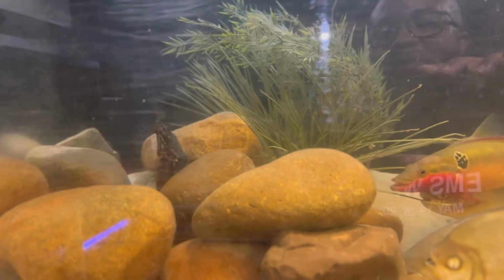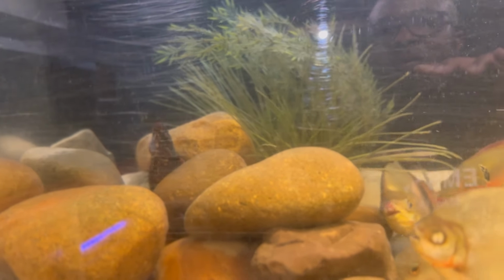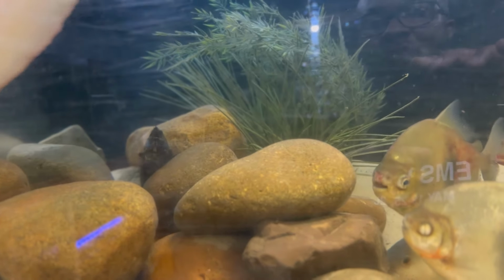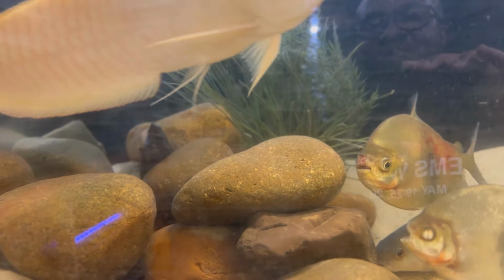Why are you doing all that? Maybe I should throw some food in here to see if you... Because I hope you're not stuck. I hope you don't have yourself stuck in them rocks. But we're going to find out. Throw some food in here and see if you wiggle out. But yeah, this is my monster tank.